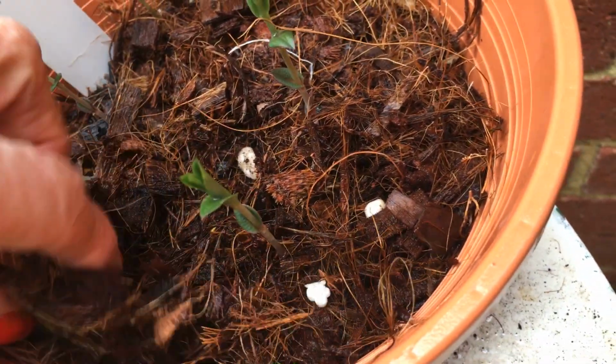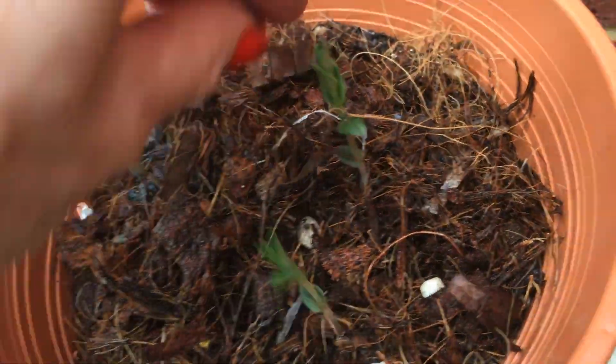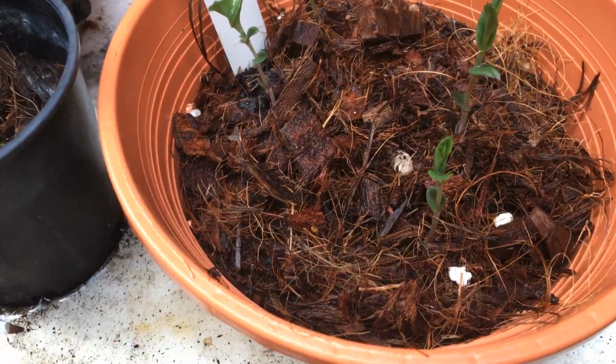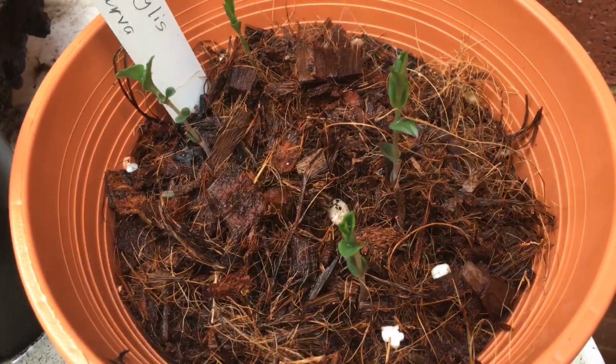Now they may come up, I don't know, they might just be stragglers, but I've been following because we're not going to meetings anymore. We've started up a website, a Facebook page for species, and everyone's saying, oh yes, my Pterostylis are up and doing well.